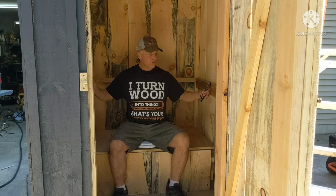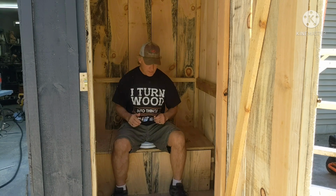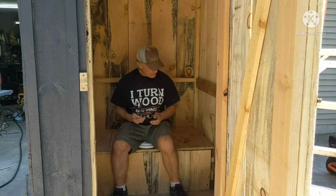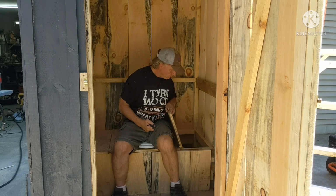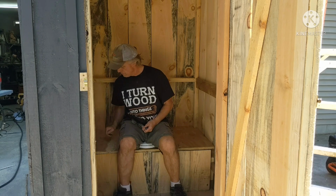Rather comfortable. We have plenty of room, lots of leg room. You're not standing up hitting your head on the door. So I'd say it's done. Got these little cubby holes.